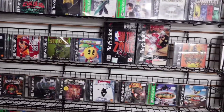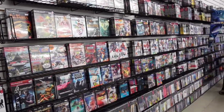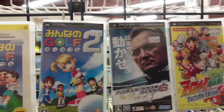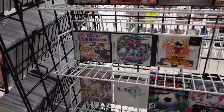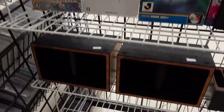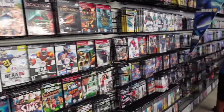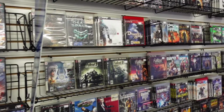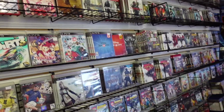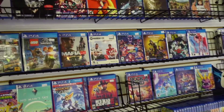PlayStation 1 games here. PlayStation 2 goes on down the line. PlayStation 2 over here too. And a few, looks like, Japanese ones as well for the PSP. DS as well, not 3DS, but DS. He's even got old school organizers. Crazy. PlayStation 2 all the way down. And then we go into the PlayStation 3. Goes all the way down this wall. And then we end up at the PlayStation 4 right here.